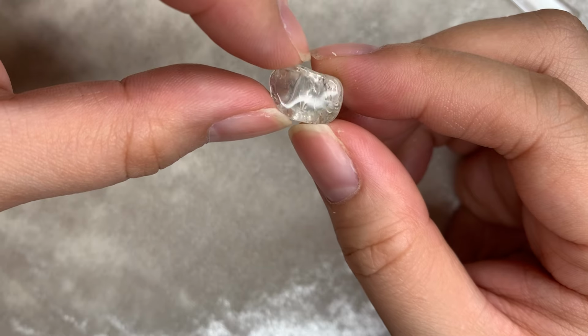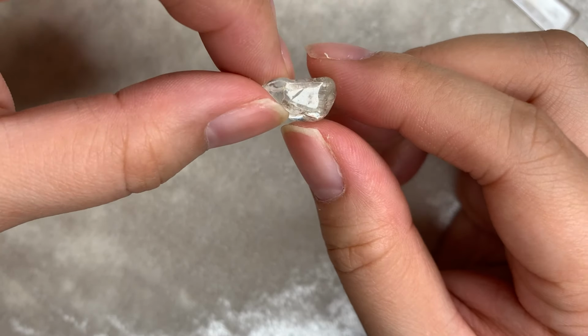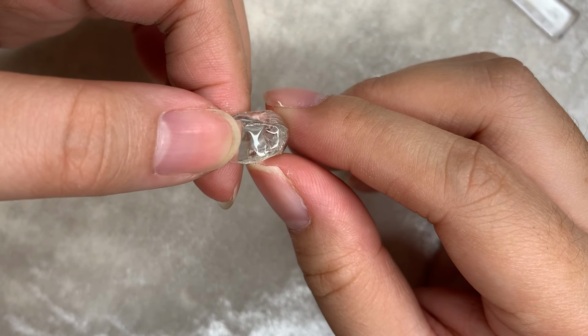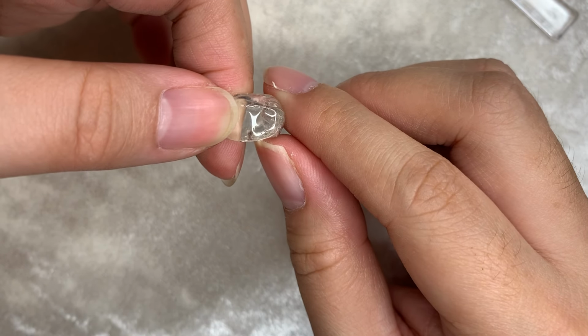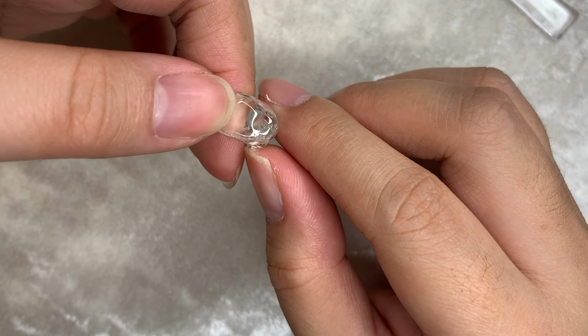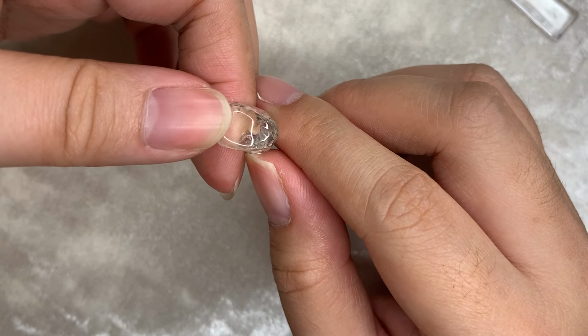I think this one you can actually appreciate better without a magnifying glass. And I love this little groove that's over here. It reminds me of a little pond. Actually, if I move it back and forth like this, it's almost as if I'm holding a tiny little drop of water.